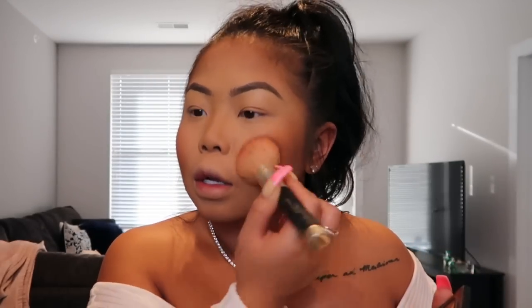So now we are going in with blush. I am using the palette called Pop of Curl, and it's from Morphe. I'm gonna use this darker shade right here. Like I said in my other videos, when I do my clients' makeup, I do add a generous amount of blush because blush comes off the quickest. Blush and bronzer is what wears out the fastest. So I do add a lot of blush.